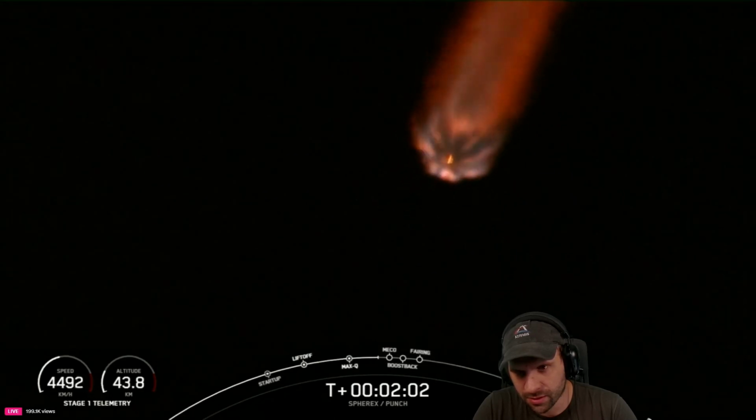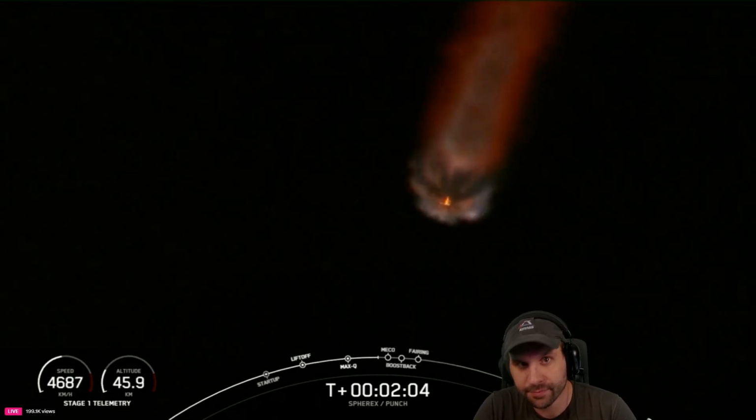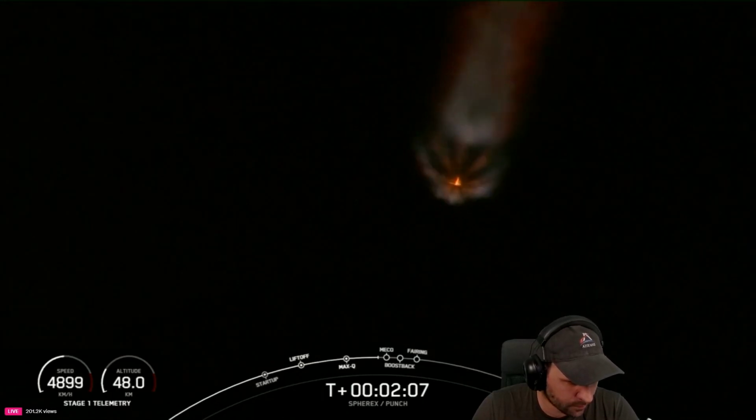Wow, look at that shot. It's about 380 meters away. Merlin engines firing right there, and we have such a great live shot of it.